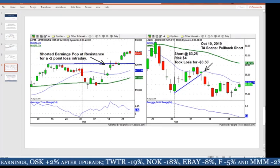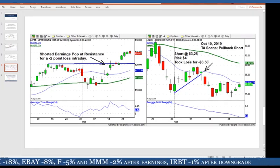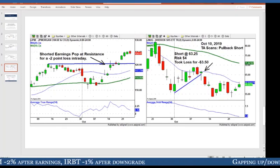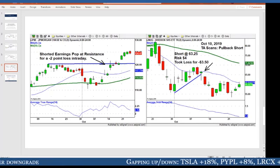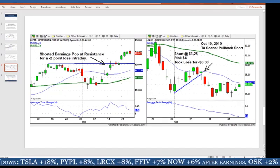So these final two charts here, I just want to highlight that I always hate webinars where people don't show that they have any losses. I do have losses. I try to have more than 50% winners based upon the setups that I see here. But these are just two recent losses that I've taken over the last couple weeks.